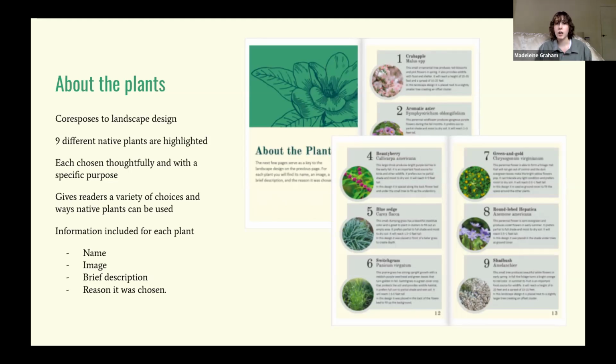I feel like a weakness of other booklets that have the same topic that I was looking at is they just give a list of every type of native plant. And I feel like that is overwhelming to look at and doesn't benefit the reader because they don't know how to take those plants and then apply it in their own garden. So this way really puts a stress on the individual plant so that a reader can take that and then apply it in the same way to their gardens.